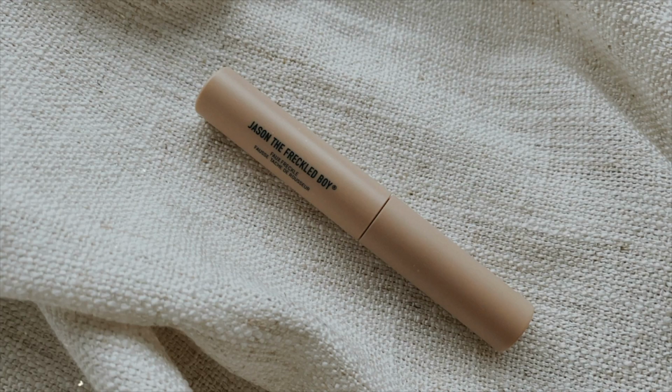Next up, I have the Jason Wu, Jason the Freckled Boy Freckle Maker. This is a product similar to Freck. It has a very different tone. This one is far warmer, and also it's a little bit trickier to work with. I was really excited to see this product at the drugstore, but I think it kind of missed its mark. The formula isn't entirely there.